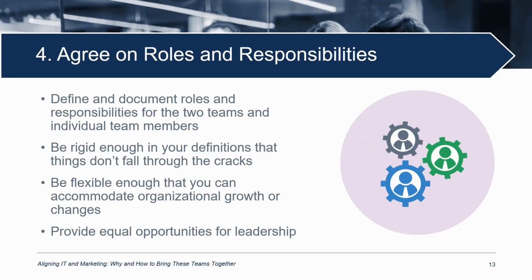But is there an example that maybe you've experienced working with customers on this one?